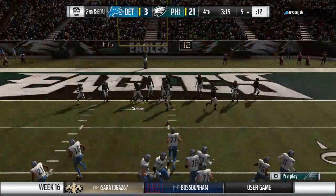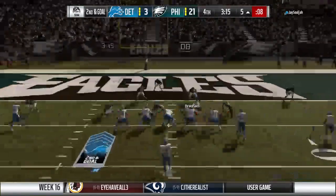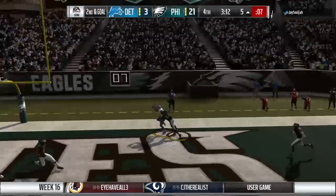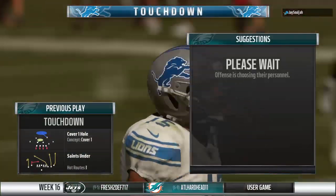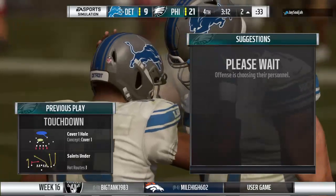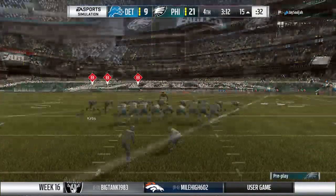A line of scrimmage, once again the 5 as they get ready for second and goal. They come out 5 wide, 3 of them to the right side. Open is Tate. Touchdown, Lions. Golden Tate, his 5th touchdown now on the year. And the Lions are able to draw a bit closer.